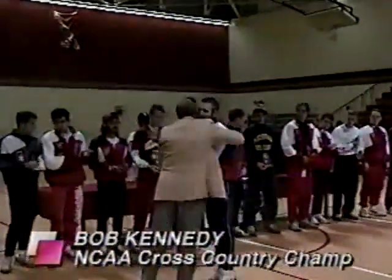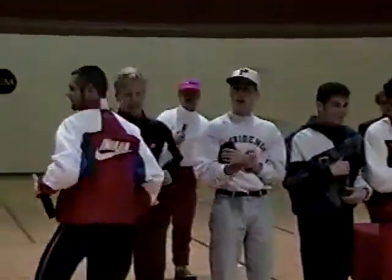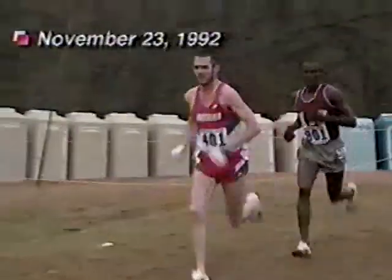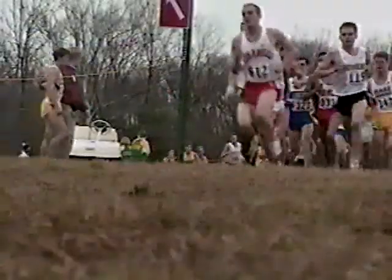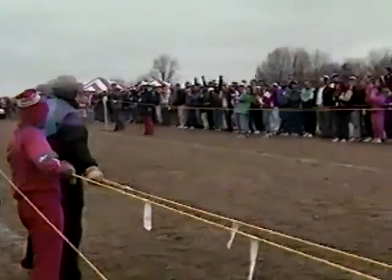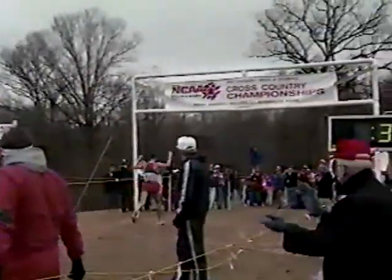Another IU athlete who deserves recognition is Bob Kennedy. Last month, Kennedy won his 2nd NCAA cross-country championship. He now has 4 NCAA running titles and is, without question, one of the best distance runners in the country. He, too, competed in Barcelona last summer and plans to run again in the 1996 Olympics. Kennedy will graduate this year with a degree in business finance.